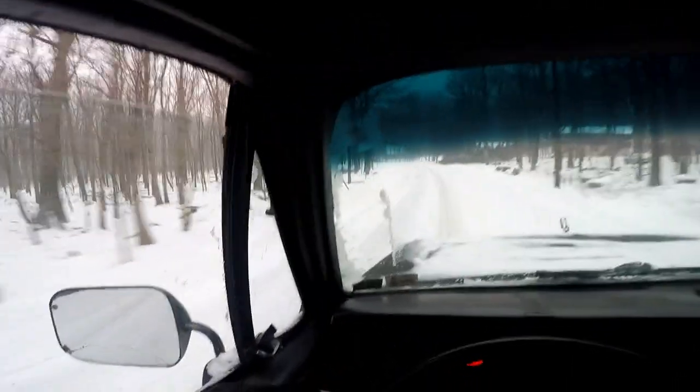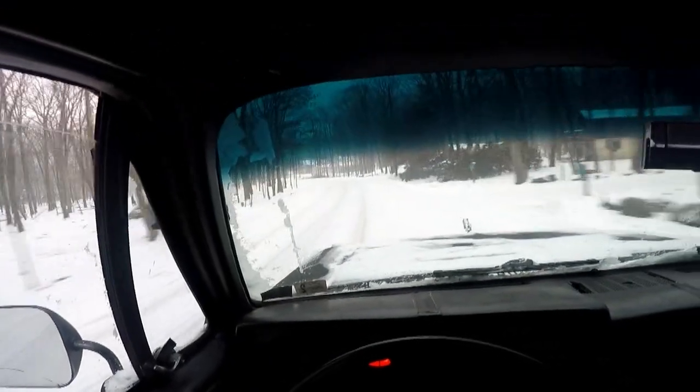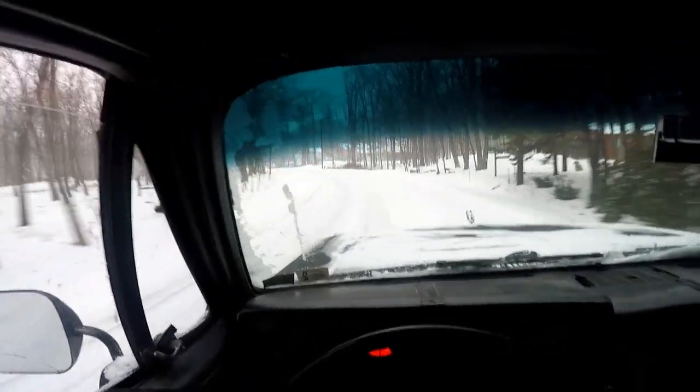Like I'm speeding. I'm not. I'm doing 30. Well, I was doing 30. That's the speed limit. Now I'm doing 15.